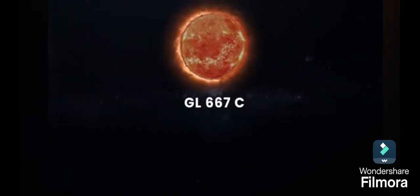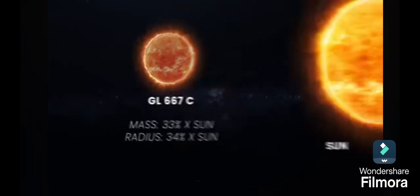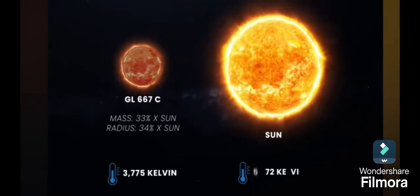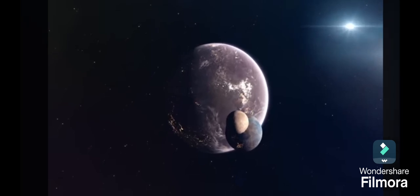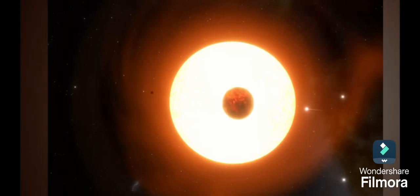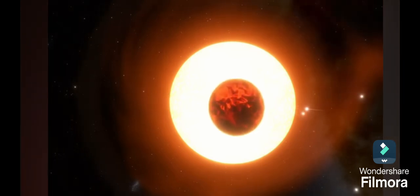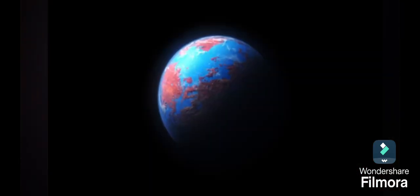Gliese 667c is an M-type red dwarf with a mass and radius only a third of the Sun. It's also incredibly faint, and a comparatively cold star with a surface temperature of 3,775 Kelvin. Yet, despite its small size, GJ667c has a surprisingly rich planetary system. Initially, scientists thought there were only 3 exoplanets orbiting Gliese 667c, but after revisiting existing data and making additional observations, they discovered there may actually be 6 planets in the planetary system, with 3 or even 4 of them being potentially habitable super-Earths. So what exactly is a super-Earth?